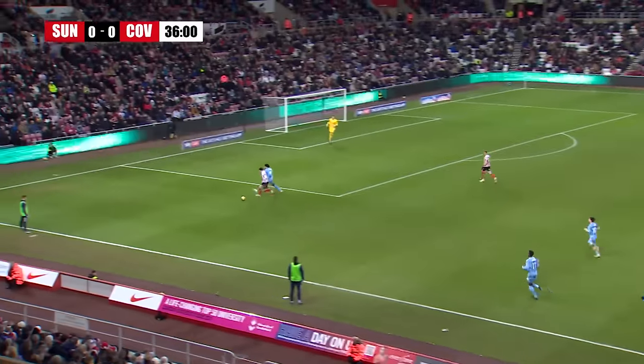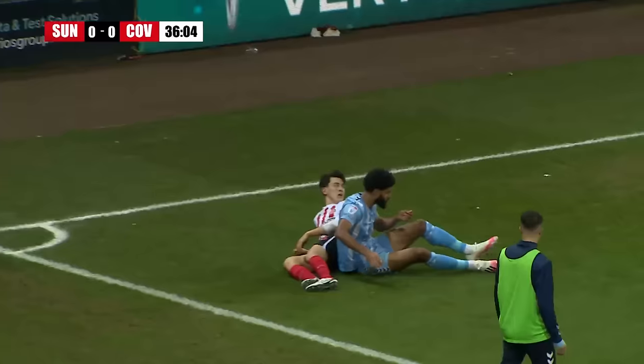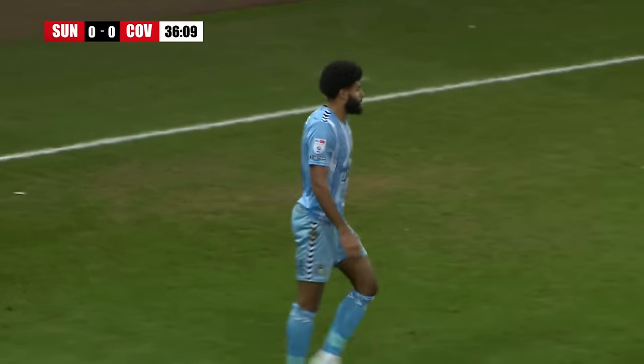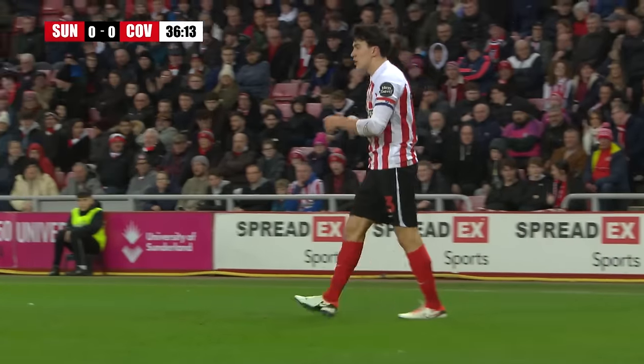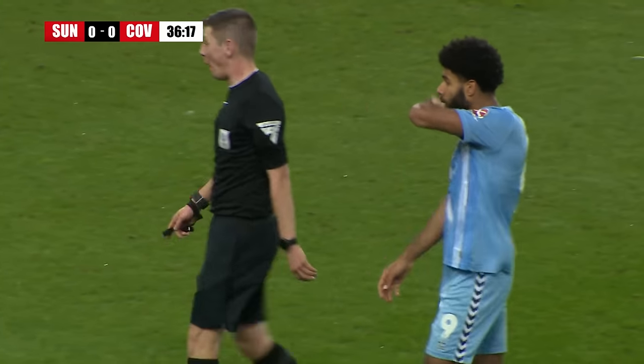Now, O'Nien's got some running to do here with Ellis Simms. What a foul. Yeah, he's done really well there, Luke. He knows that Ellis Simms is on the back of him, gaining on him with the yardage, but gets his arm across him really well. I think he gets a little bit frustrated there, Ellis Simms. It's that foul, really, isn't it? He's got him in the corner there. And he lets Sunderland out cheap.